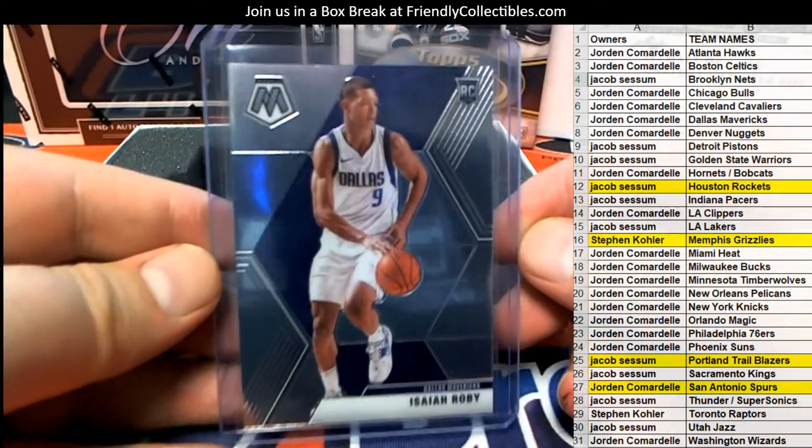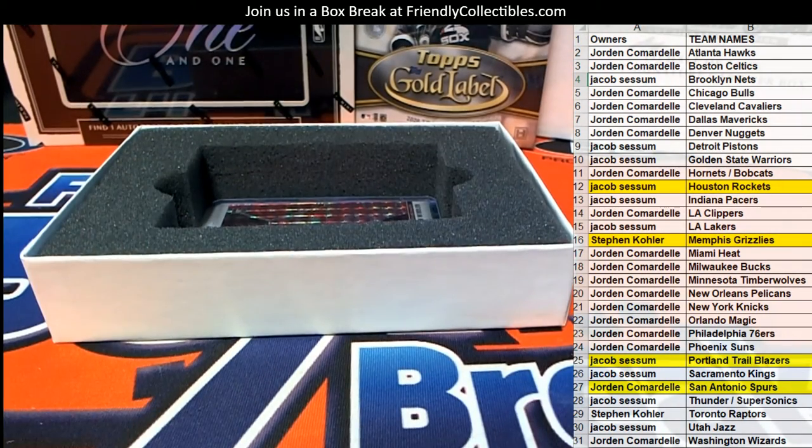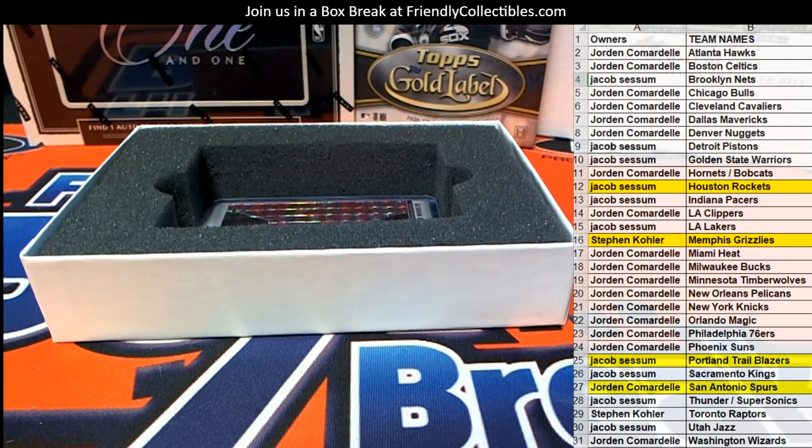Next one up is Isaiah Roby. All right. Right there for the Mavericks. And Jordan C.